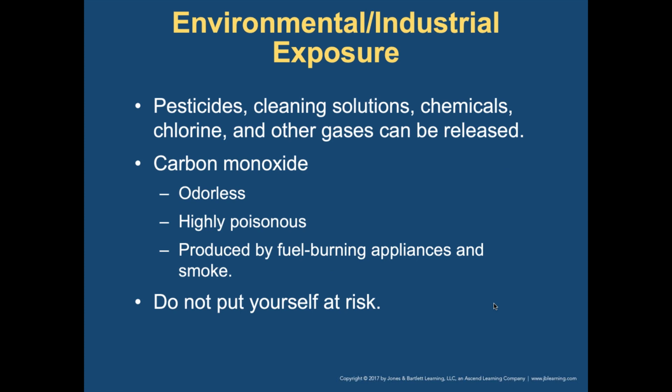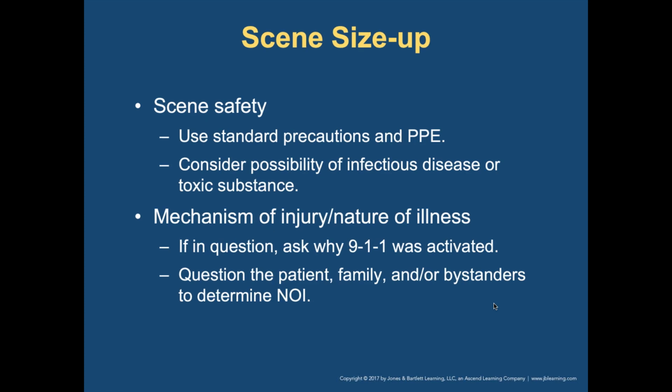You want to get that CO2 burn out, all those carcinogens. You try to push clean air through them so they can off gas the bad stuff. That's just something I've gotten in the habit of all these years, just trying to help them out the best that we can. So we talk about scene size up, man. That's in every single chapter we go over. You think it's important, you'll kind of get it.